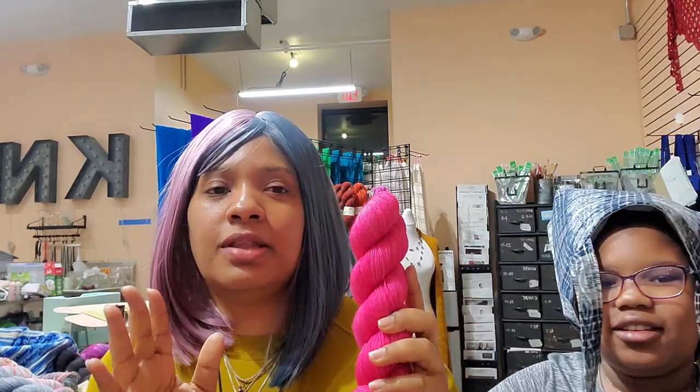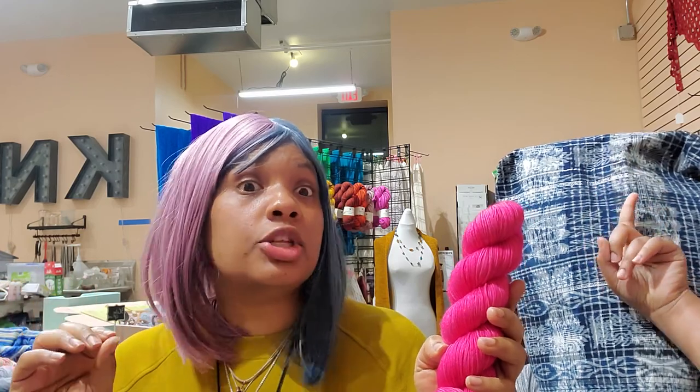Most of these colors, honestly, are super hard to capture with my phone. I really, really tried. I adjusted. I tried fixing. It was a pain in the tuchus.